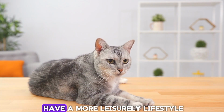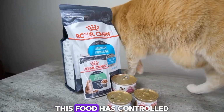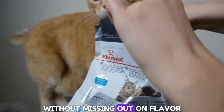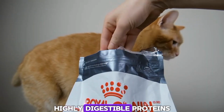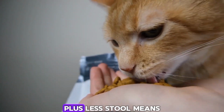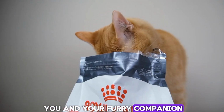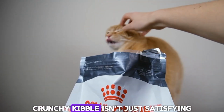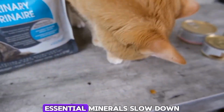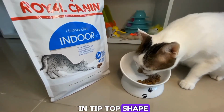Indoor cats tend to have a more leisurely lifestyle, but their appetites can be big. This food has controlled calorie content, ensuring they maintain a healthy weight without missing out on flavor. Highly digestible proteins mean your cat absorbs nutrients efficiently. Plus, less stool means fewer litter box odors, win-win for both you and your furry companion. Crunchy kibble isn't just satisfying, it also promotes oral health. Essential minerals slow down tartar formation, keeping those pearly whites in tip-top shape.